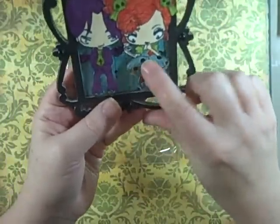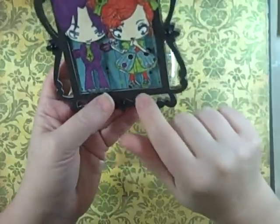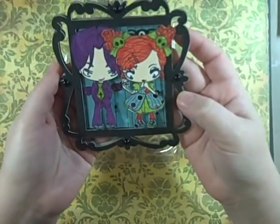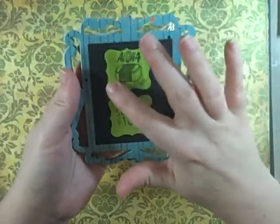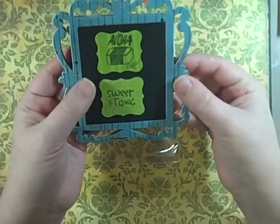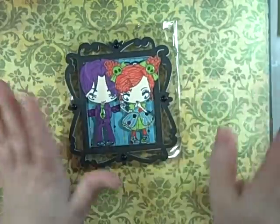And then she added glossy accents to like the barrette, the skulls. And this is actually my favorite Greeting Farm image. It's Sweet and Toxic. And it's kind of up to you who's what. And then on the back, again, her signature stamp. And then she put the little Sweet and Toxic background here. And I think that's really cool. And this is so substantial. I love it.